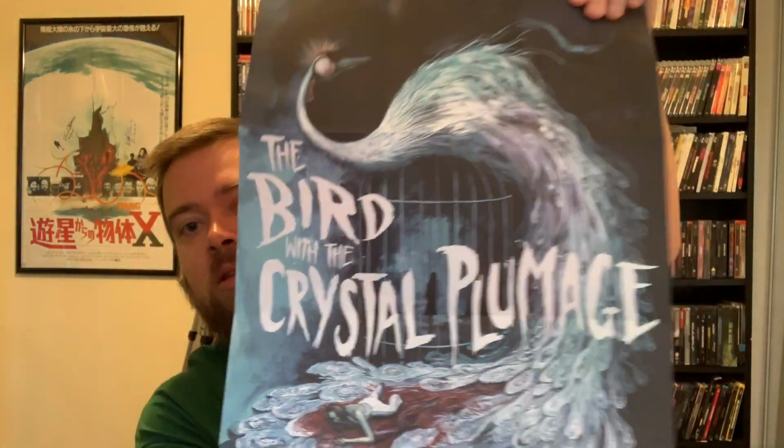It's a dual-sided, thick paper stock. You get that newly commissioned artwork right there, and that artwork is really nice. And then you get a nice, thick booklet. I love when they come with booklets like that.